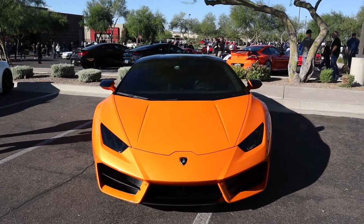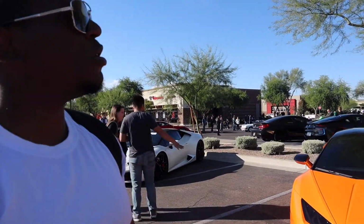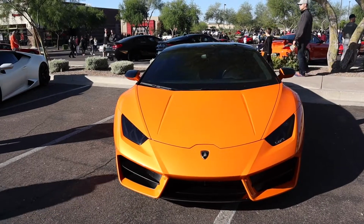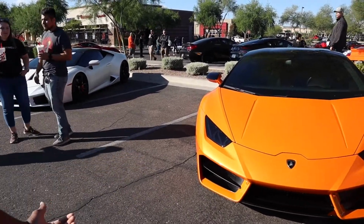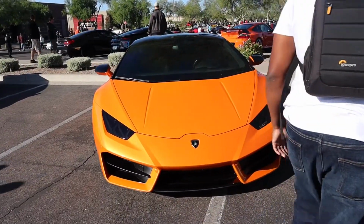A lot of people were upset at the baby Lamborghini. It's probably faster than the Murcielago, to be honest with you. So, I mean, I think that says everything it needs to say, considering the Murcielago is only one generation back. So, man, that's crazy out here.